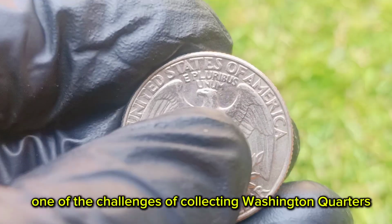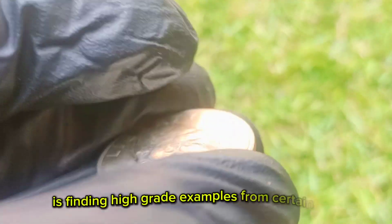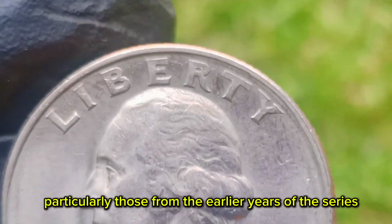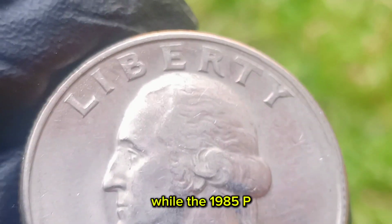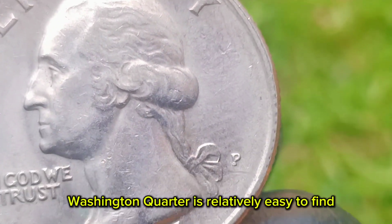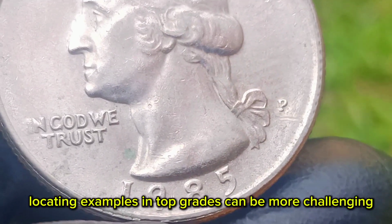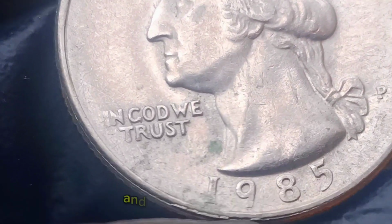Challenges. One of the challenges of collecting Washington quarters is finding high-grade examples from certain years, particularly those from the earlier years of the series. While the 1985 Washington quarter is relatively easy to find in circulated condition due to its high mintage, locating examples in top grades can be more challenging and rewarding.